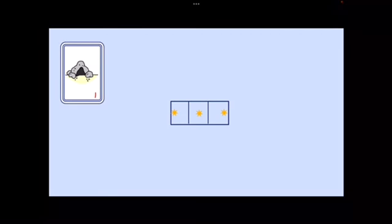Number 1. Cave, cave. Write the number 1 in the box to show where you heard V. You can pause the video while you do it. Just press play when you're ready to come back for the next word.